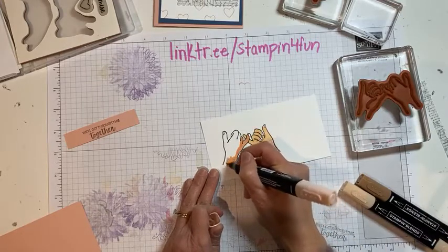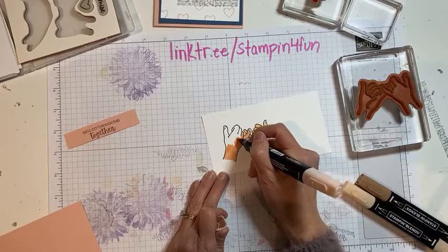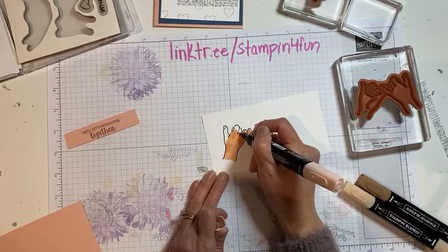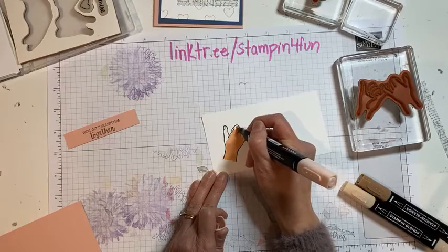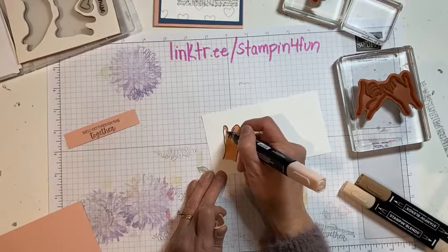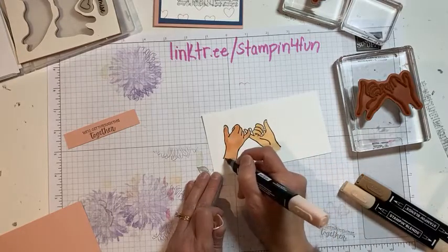Cool. So it's totally up to you how you want to color. I love to use this longer brush tip if I have a larger surface area to cover. If it's more of a narrow spot, I might switch to the blunt tip end. It's great to have both options on the marker itself. Okay, there we go.